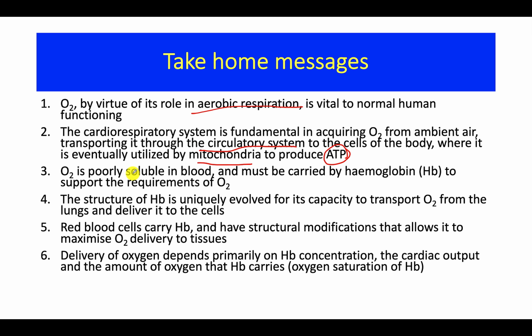We're then going to introduce the concept that oxygen is poorly soluble in blood, and it must be carried by hemoglobin to support the requirements of oxygen. We'll then talk about the structure of hemoglobin, its evolutionary adaptations in order to carry oxygen. We're going to go in depth in regards to the molecular physiology of hemoglobin, and I really want you guys to focus on this because I think this is a very examinable topic. Next, we'll say that hemoglobin is carried in red cells, and to do that, red blood cells must have unique adaptations and structural modifications, and we'll explore that in greater detail.